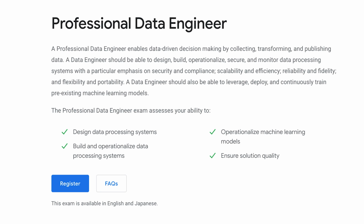As an industry, we've learned that there is a ton of business value locked up in data, and this role is all about coaxing it out and introducing it to the whole organization. They continue on. A data engineer should be able to design, build, operationalize, secure, and monitor data processing systems with a particular emphasis on security and compliance, scalability and efficiency, reliability and fidelity, and flexibility and portability.